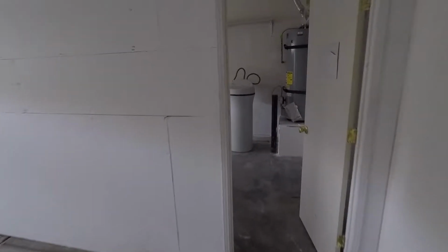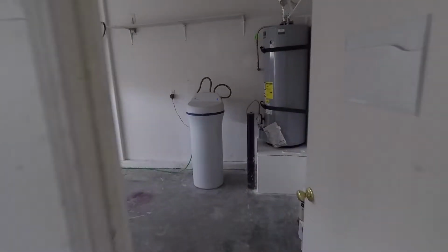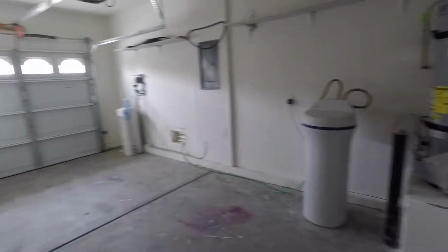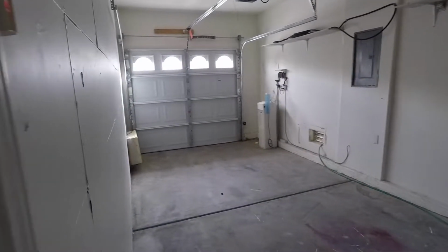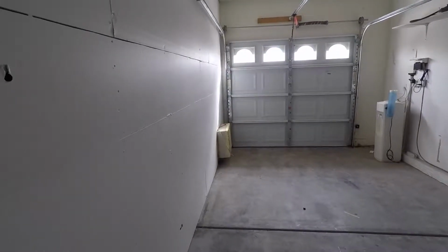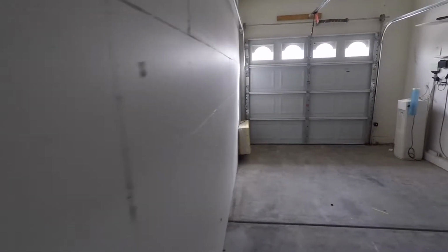we have a brand new water heater just installed this week in the 3rd-car garage. As you can see, there's an air conditioning unit in it, so if he was using it maybe as a workroom or an office, you can still do that. You can use it as a 3rd car. It does have a water softener, water treatment. Really nice for out here. There's probably quite a bit of echo. Let me take you back inside.